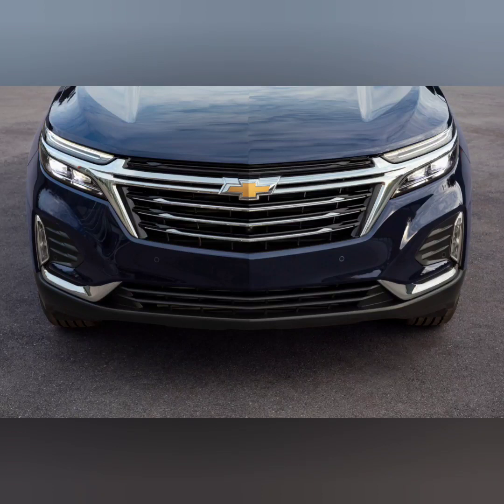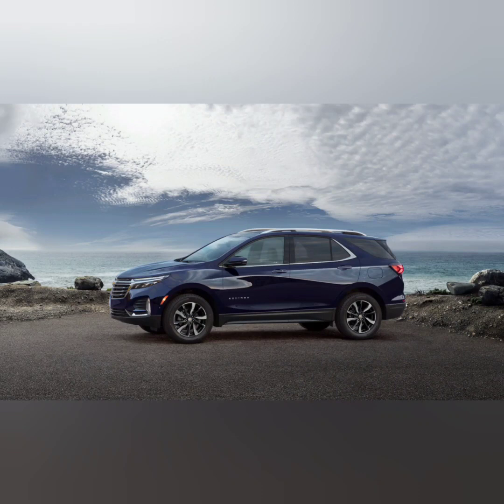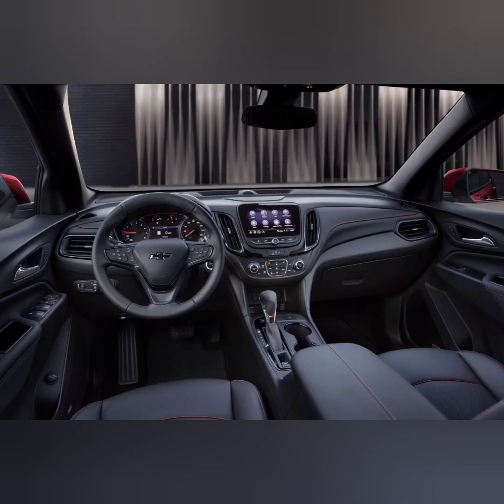Anyways, this is the 2021 pricing, so the 2022 should be roughly around the same. Their L trim, which is their standard, is 23,000. LS 26,000, LT 27,000, and their Premier is 31,000. At least the last time I was at the Chevy dealership, the Equinox had a lot of rebates, so this car is really cheap to buy or to lease. That price is like their MSRP, but like I said, with all the rebates that you get, it's a lot cheaper than that.